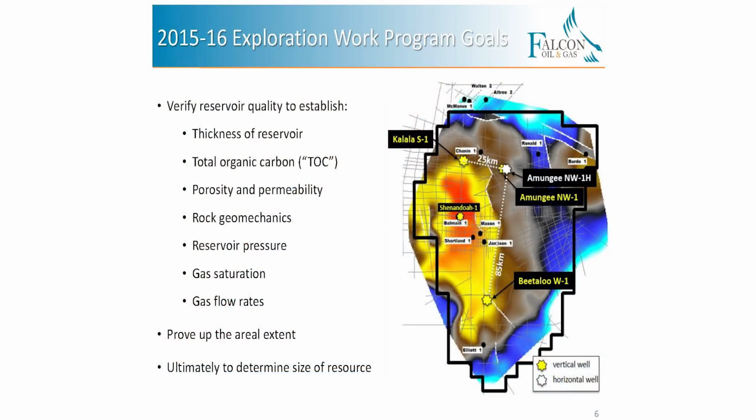When we started out the drilling program back in 2015, we put down on a piece of paper all the boxes we needed to tick to make this shale play look like it could work in terms of thickness of reservoir, TOCs, porosity, rock geomechanics, and so on. And we picked a few well locations, two to the north, the Kalala well and the Amunji well, and we started drilling these two wells in 2015, back to back.